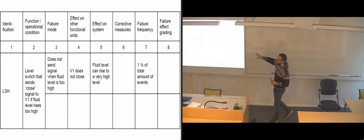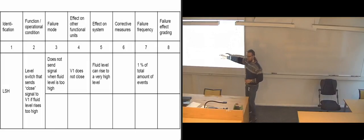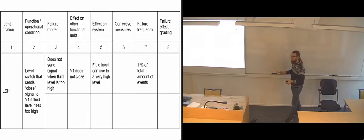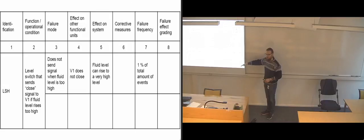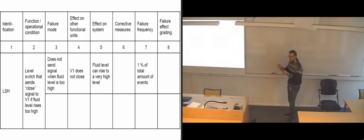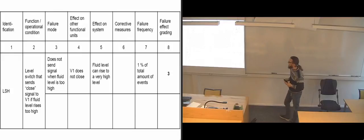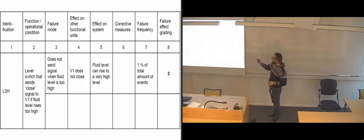So that's another thing. This example only focuses on the LSH sensor, but if we had done the entire system, we would have seen that we should have something looking at the opposite one also, if we are emptying the vessel completely of fluid. So that's one thing we have to keep in mind: one of the problems with methods like this is that you get so focused on details that you forget the big picture of it. In this case, they put a grade on the failure effect of 3.